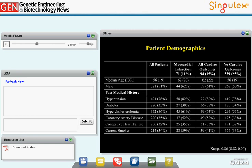of coronary artery disease. We also did kappa analysis to look at interrater reliability of our data extraction. Our kappa value was 0.86, so very good reliability for the data extraction.